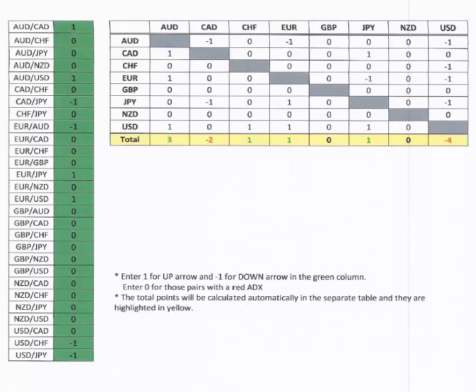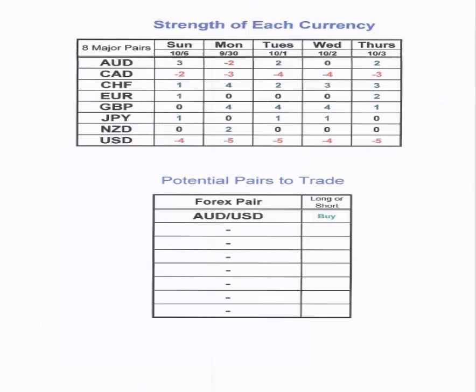What we do is we take the results from the ADX analysis and we plug it into our strength analyzer. This strength analyzer will give us the strength for each of the 8 currencies. From the strength analyzer, we put the results in this table. Today, we had 1 strong currency and 1 weak currency. We're only going to use strong currencies between +3 and +7 and weak currencies between -3 and -7.